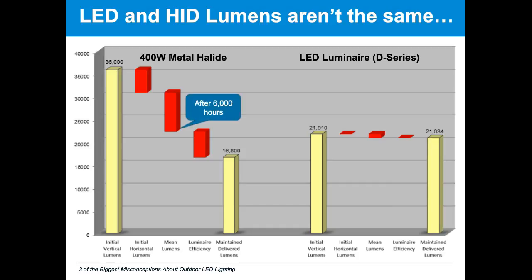And by the time you take into account luminaire efficiency, that's really about how much light really makes it out of the luminaire in the HID world. You get to 16,800 lumens. You're about half. Okay, and that was what it was. I mean, efficiencies for luminaires always were around 72 to 75% for some of the better ones, so you automatically lost about 25% of your light.